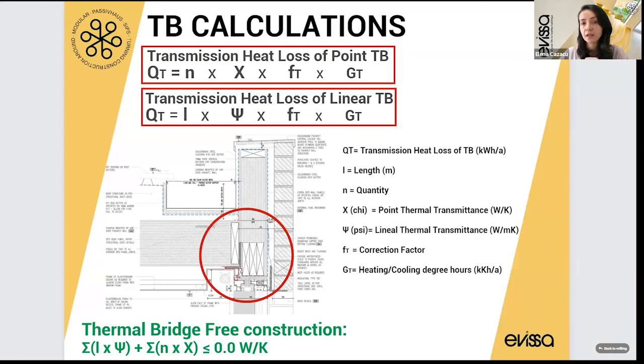And there are the heating and cooling degree hours, which can be calculated depending on where the project is located. So in Melbourne, the heating and cooling degree hours would be different from Sydney, or different from Europe. As an overall requirement, a thermal bridge free construction should have the sum of all of the linear thermal bridges across the whole building fabric, and the sum of all of the point thermal bridging across the whole building fabric, very close to 0.01 in a passivhaus environment.